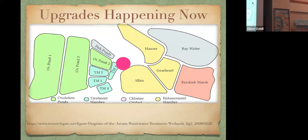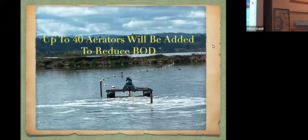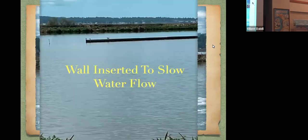Now let's follow the water. First thing that happens is the water goes into the huge oxidation ponds. They are about 5 or 6 feet deep. And the upgrades there will include up to 40 of what you're looking at right here. This is an aerator. And the chain of floats is electrical connections to power it. So there will be a ton of those in the first oxidation pond. The second oxidation pond has this wall in it. They tested the flow of water and found that it was going too fast. So to slow it down, they built this wall and it's doing its job. Birds love it. It's a nice roost while they're waiting for food to come by.